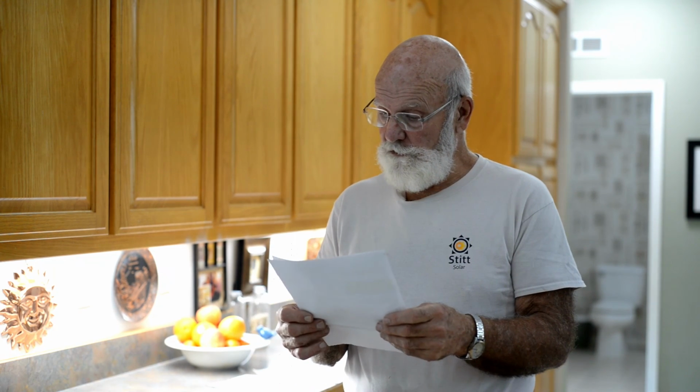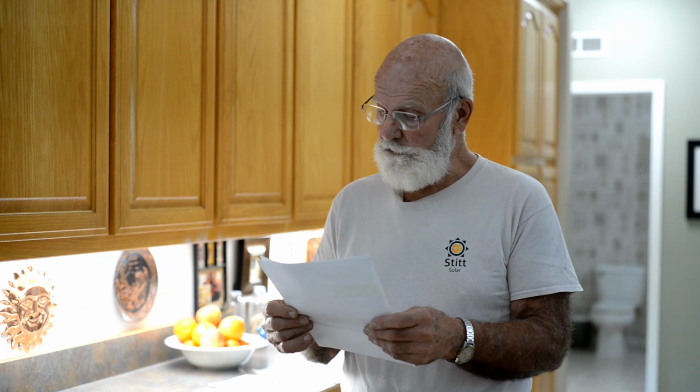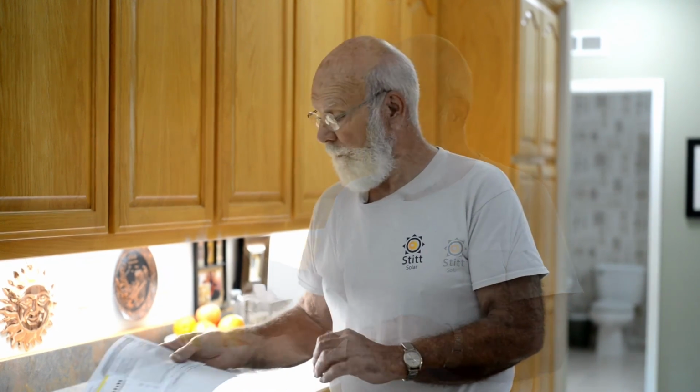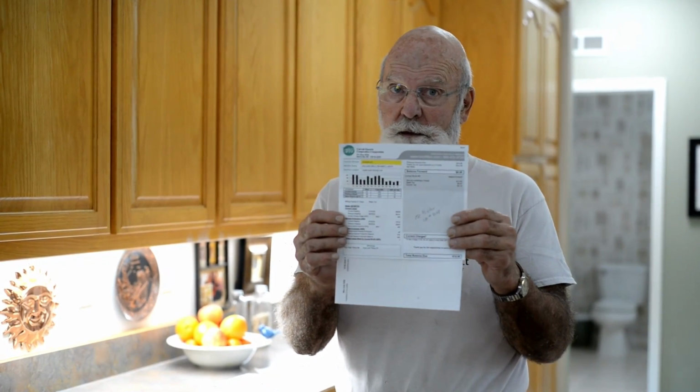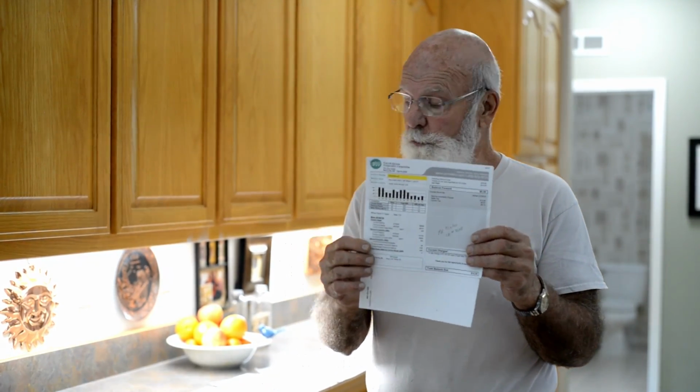This bill is the latest one we got. The actual consumption of power was $13.40. Unbelievable, but that's what it is. The bill just previous to that was exactly the same amount, $14.40.